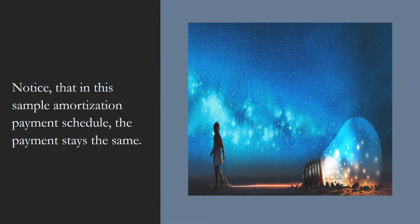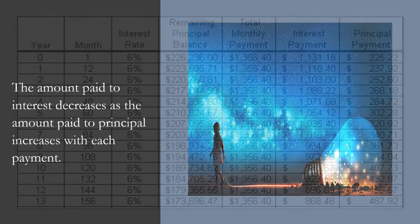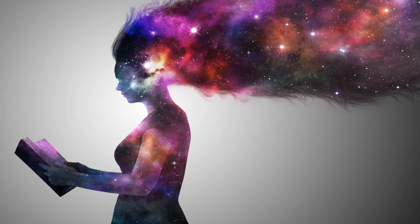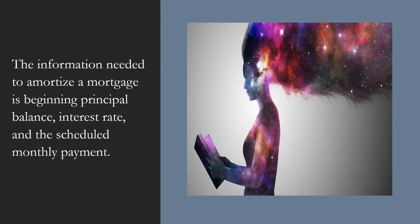Notice that in the sample amortization payment schedule, the payment stays the same. The amount paid to interest decreases as the amount paid to principal increases with each payment. The information needed to amortize a mortgage is the beginning principal balance, interest rate, and the scheduled monthly payment.